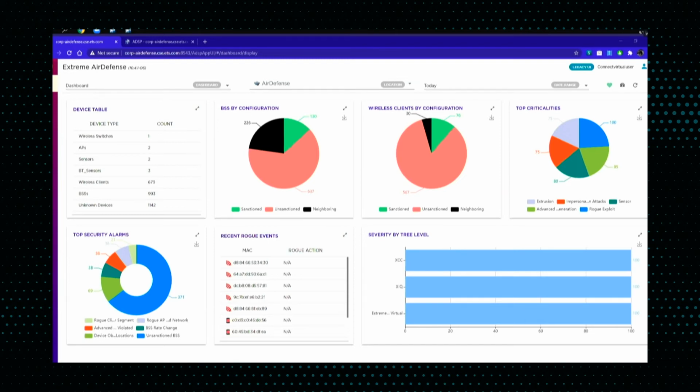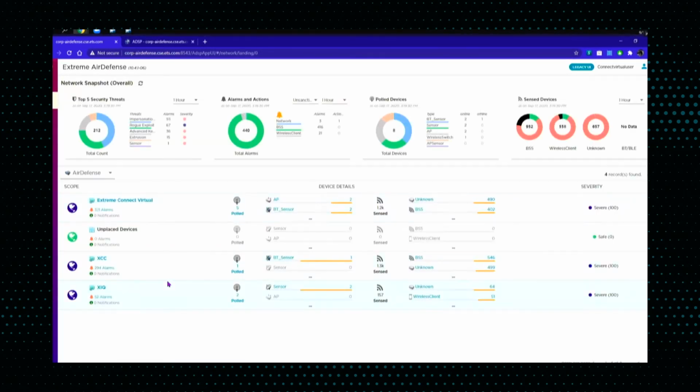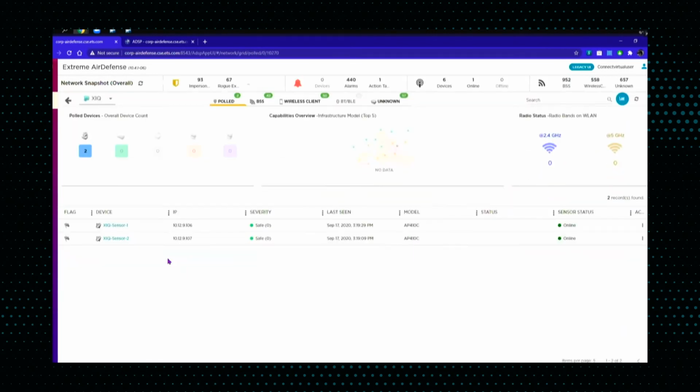So as you can see here, we've got a live system. Let's just take a quick look to validate some of this, and we'll look at some of the 11AX devices. I'm going to jump into the network devices screen, and let's take a look at what our XIQ sensors are seeing.